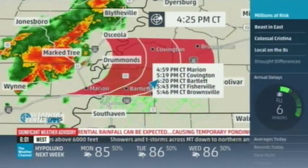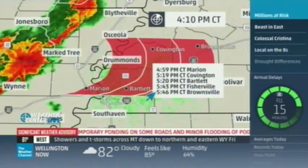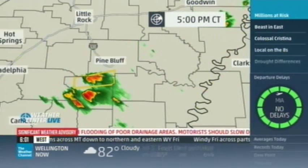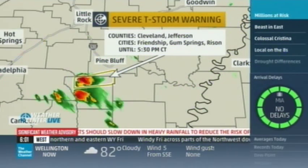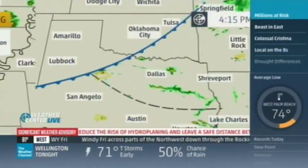And I've timed that out. Coming into Bartlett area, that's part of the north suburbs of Memphis, 5:20. Up toward the Brownsville area, 5:46. So watch out for damaging winds, maybe some hail up to 1 inch in diameter and some street flooding. Then farther to the south, these storms have downed some trees. Cleveland, Jefferson County, watch out down to the south of Pine Bluff for those storms.